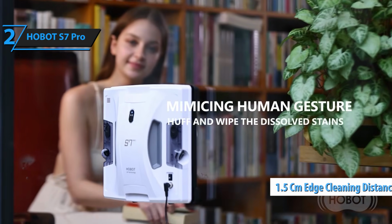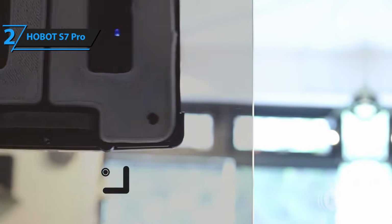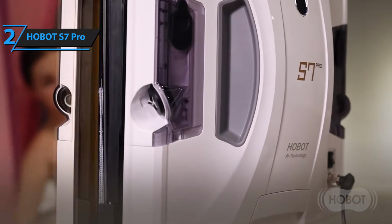On my floor-to-ceiling frameless windows, it mapped the surface perfectly, cleaned right to within 1.5 centimeters of the edge, the closest of any robot I tested, and reversed before it ever reached open air. That 1.5 centimeter gap is down from the 3 centimeters most competitors leave. On a large window, that's a meaningful strip of glass you're actually getting clean.